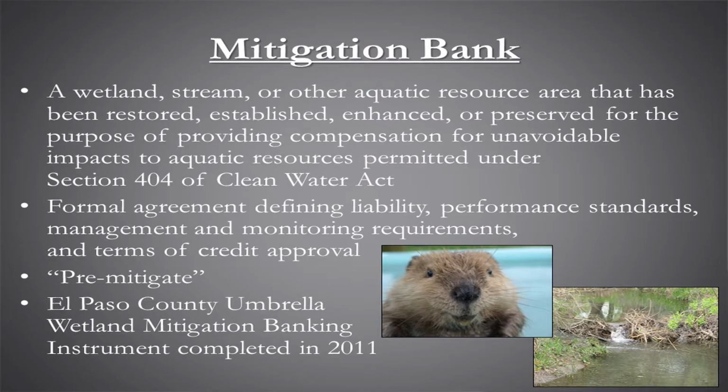So these little furry guys are really good at making wetlands. Us non-furry people aren't so good at making wetlands.